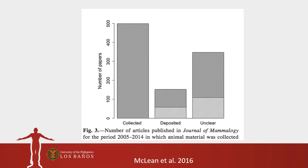Again, in the same paper, this figure shows the large discrepancy in the fate of mammal materials obtained for research. In greater than 2/3 of papers that collected such material, it was unclear if materials were deposited in a natural history collection, whereas less than 1/3 reported completing this important step. They note that many of these materials would qualify as voucher specimens if properly preserved and associated with collection data.